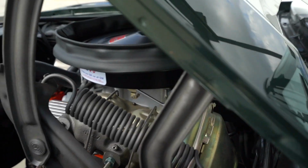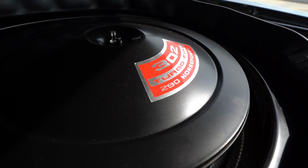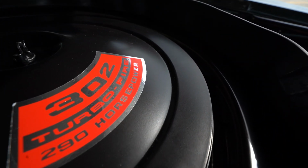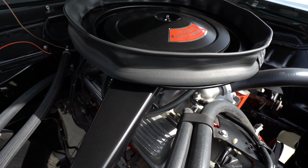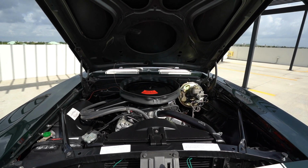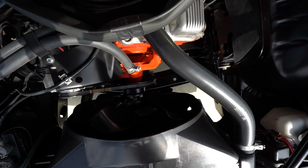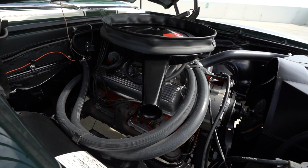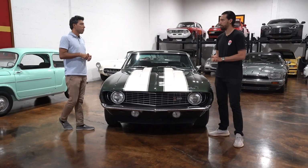Let's move on to the engine, right? What's under this bad boy here? It's a 302, DZ code, it's known. Okay, 1969 302, probably one of the most favorable engine options today for a car like this. This has the proper engine for the Z28. It's a 4.9 liter V8 small block producing about 290 horsepower. Again, 4-speed, closed ratio, on the floor.